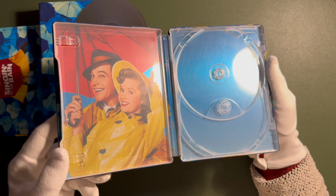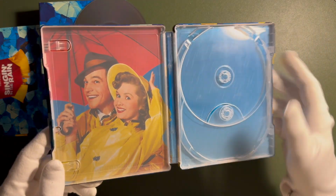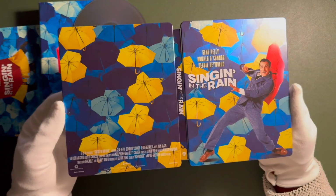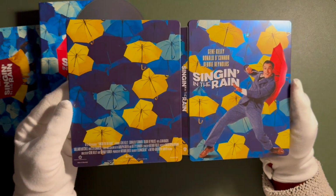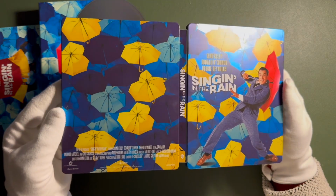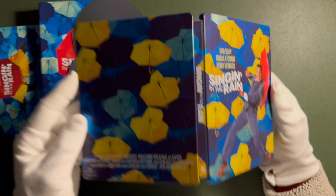And here's the inside of the steelbook. And here's the steelbook in all its glory. Quite beautiful indeed. I would say it's very beautiful. It's one of the best steelbooks ever. Beautiful steelbook, beautiful work.